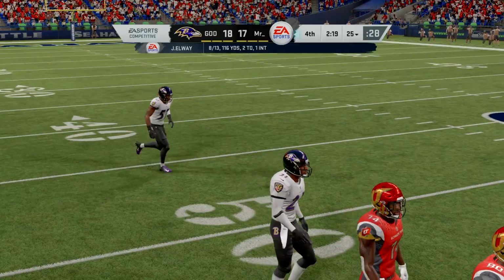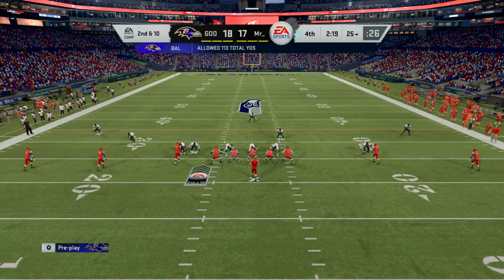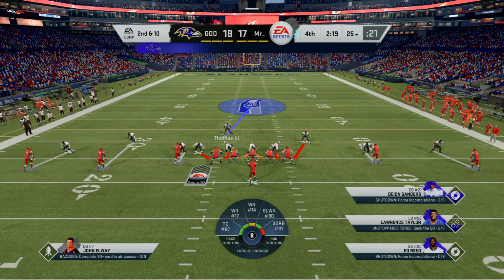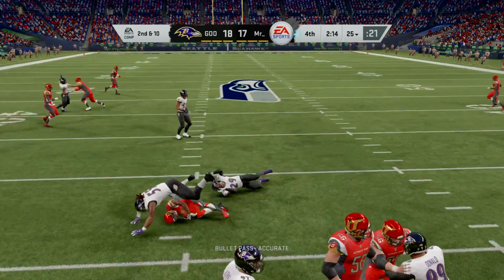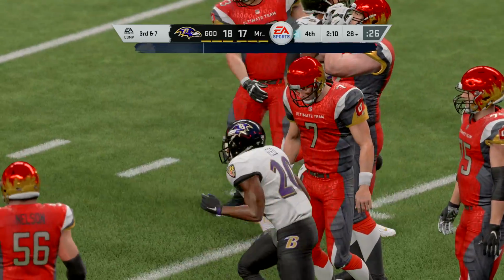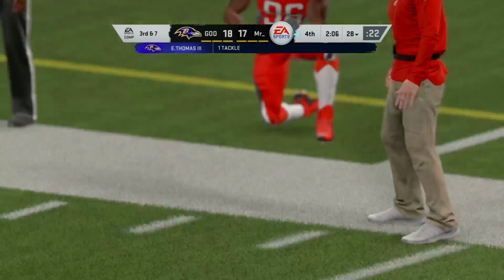Now, meanwhile, a pass that should have been intercepted, but it winds up falling incomplete. An incomplete pass leads to 2nd and 10 from the 25. Throwing again. Elway completes it to Hardman. And he'll be upended at the 28-yard line. Just a 3-yard gain there. Only 3 yards on the catch. It's 3rd down.